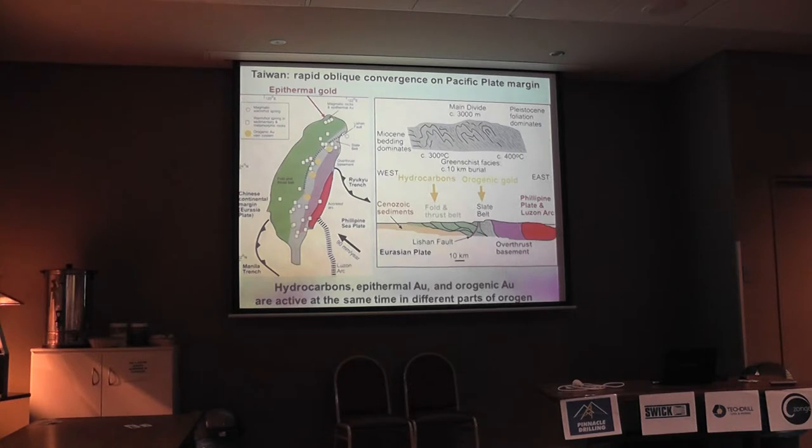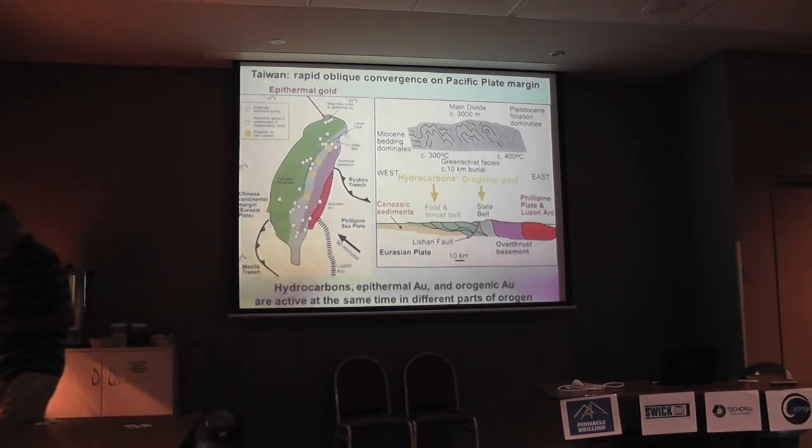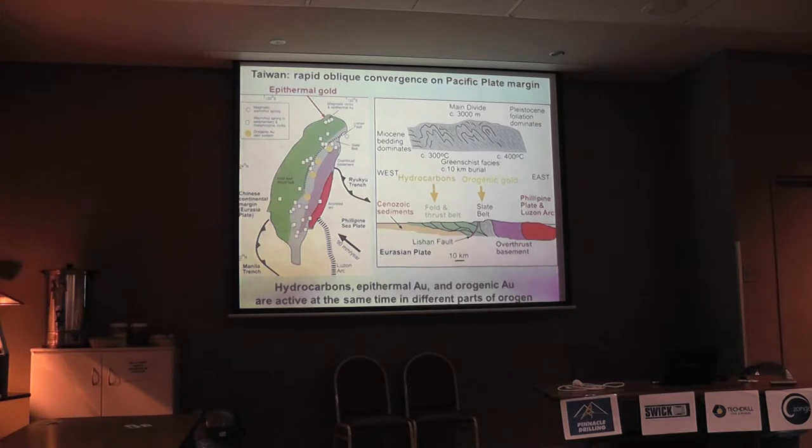But I want to focus on the main island of Taiwan, because that is a slate belt that is a modern analogue for what you live on here. It won't be exact, but it's along those lines. The yellow dots are orogenic gold deposits, and they're small and trivial. When they erode, they make economic placers on the beaches. That's about as far as it can go. But at depth, almost certainly these processes that I'm going to talk about are making much larger deposits.